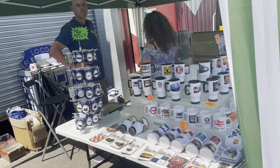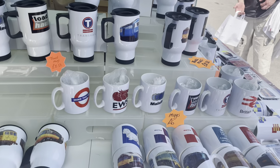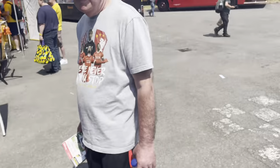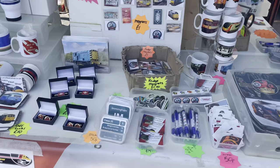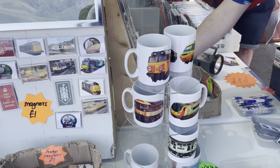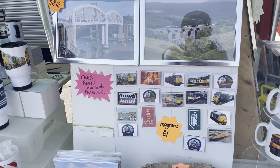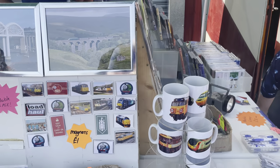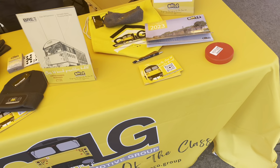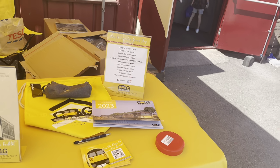You've also got some mugs, you do. What mugs have we got? Oh, we've got a Mind the Gap one, some travel ones as well. That's cool. And then if I just go around here, got some more bits and bobs. So that's cool. That's a flashback, a Virgin Trains Pendolino mug. You can even get some Thomas the Tank Engine fridge magnets. And they've got DVDs and stuff over there too. Well, this is the CLG Class 58 locomotive circuit. And I've got a few things. A shirt, some playing cards, a pin badge. So that's the price list.